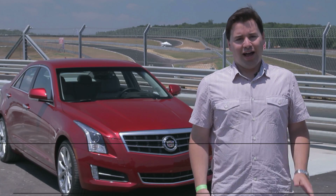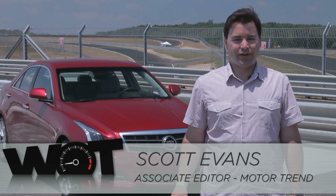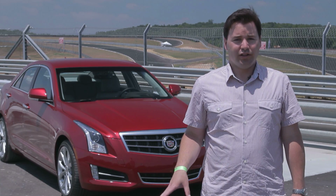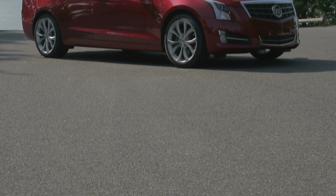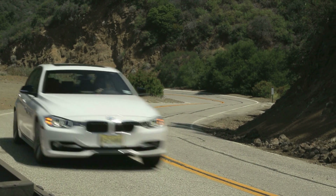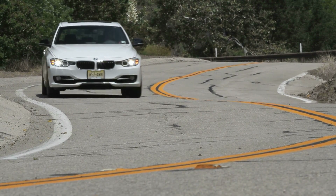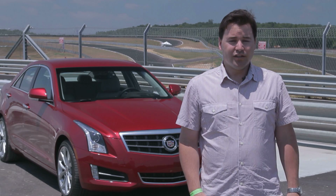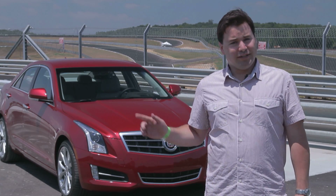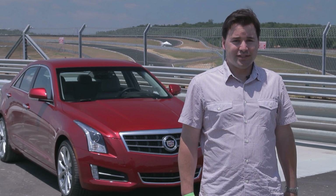Thanks, Jessi. I'm here at Atlanta Motorsports Park with the new Cadillac ATS. Now, this is an important car. It's Cadillac's all-new luxury sports sedan. Cadillac says that it's aimed squarely at the BMW 3 Series, the leader in the segment. Now, as it happens, back in Los Angeles, I'm assigned to drive Motor Trend's long-term BMW 3 Series, so I know a thing or two about it. I'm going to take this car out on the road and out on the track and find out if it's really as good as they say it is.